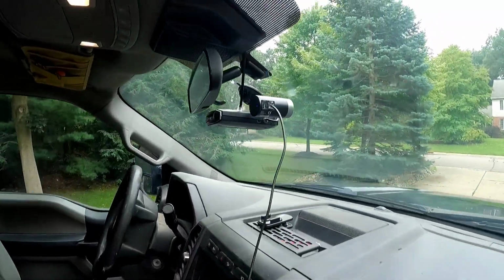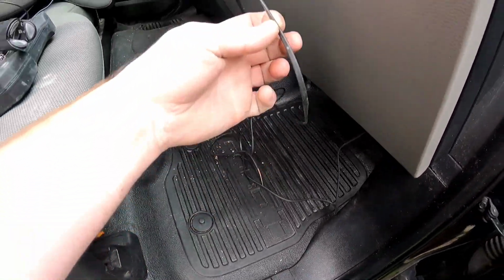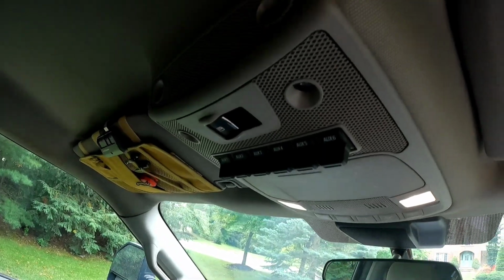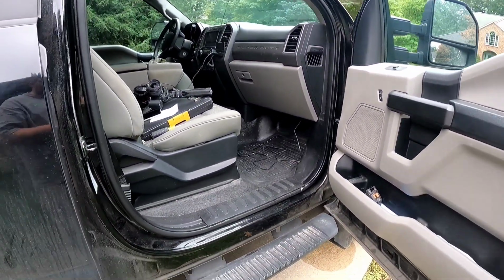And then I did have it hardwired. I don't know if you guys can see, and it's going through. And then I just need to wire it in to my rocker switch right there. I forget what they're called, auxiliary switches. Sorry. So other than that, no other modifications.